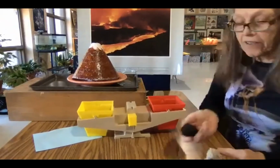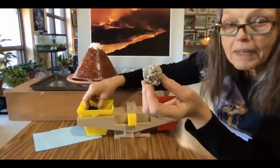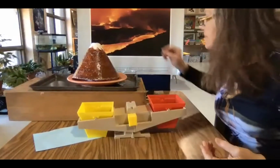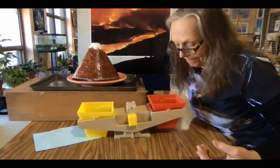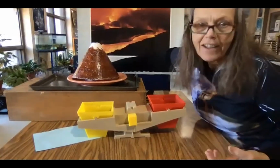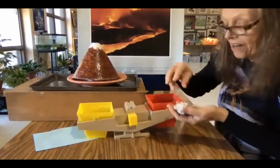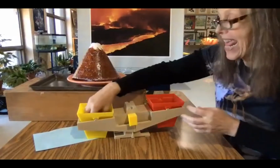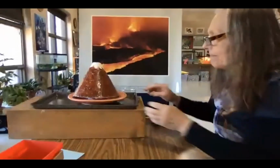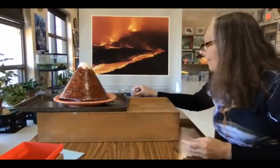So now I've got scoria and pumice. Again, which one do you think should be heavier? Can I guess? And the pumice barely made a dent. In fact, I can add some more pumice. Still didn't make it. If you add any more pumice, it doesn't make much difference. So very, very light because it cools in the air. In fact, it's even light enough to float.